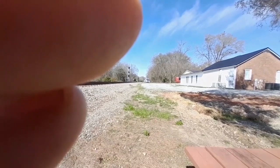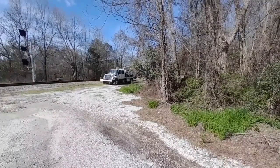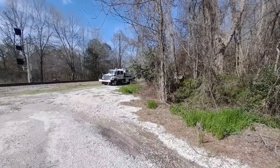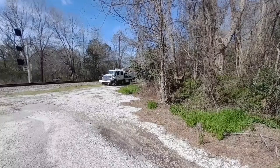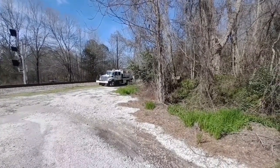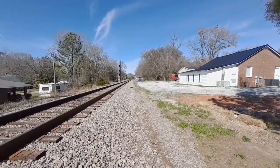Alright, thank you. Over there working on the drain in the road, digging it out, have a grate laying on the ground. It ain't like it's a concrete culvert, it is on the ground, but there's rock on top. Alright, thank you. Alright, we got a train coming around the corner at the south end.